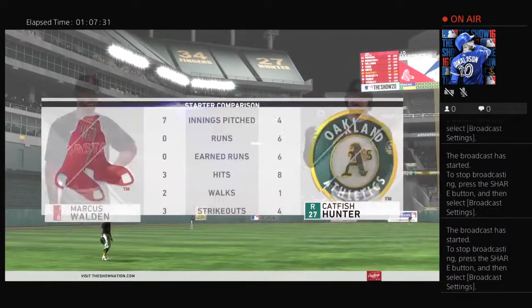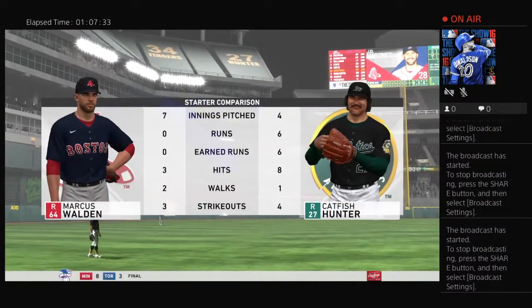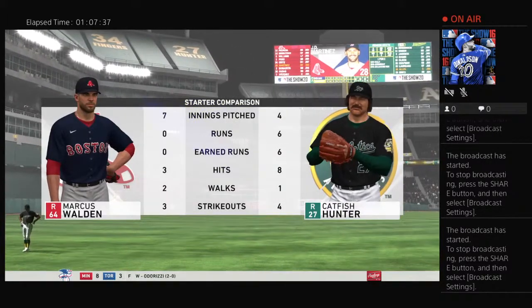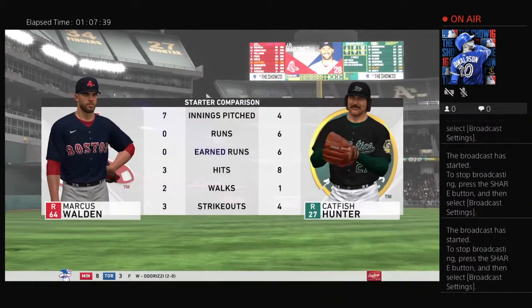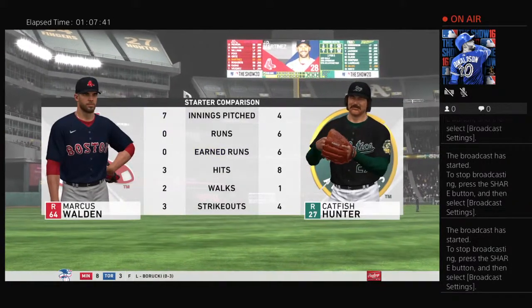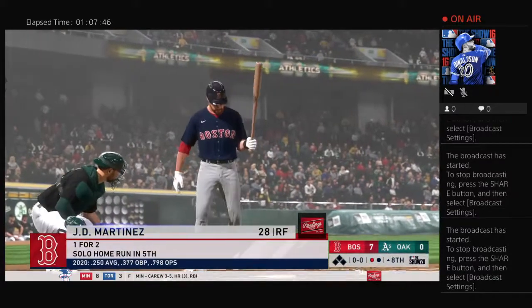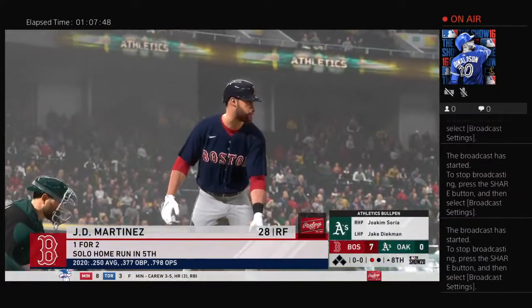Up next for the Red Sox. Time to take a look at our starter comparison to this point, and the telling numbers can be found on the left side of your screen. Zeros in the run and earned run columns. So stepping in, J.D. Martinez.